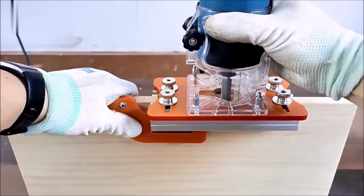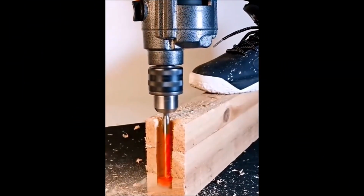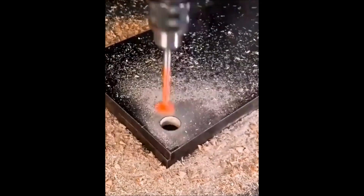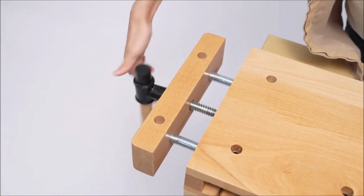If you love woodworking or are just starting out, you're in for a treat today. We're counting down the top 10 new DIY tools that will transform your woodworking game. Whether you're looking for precision, power, or versatility, we've got something for everyone. Let's dive right in. Number 1.